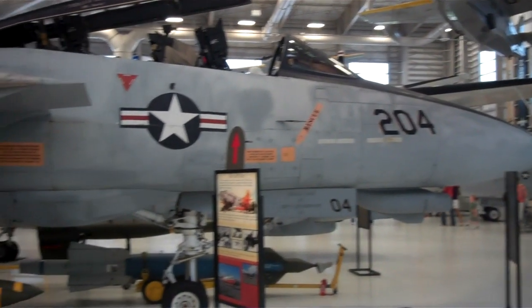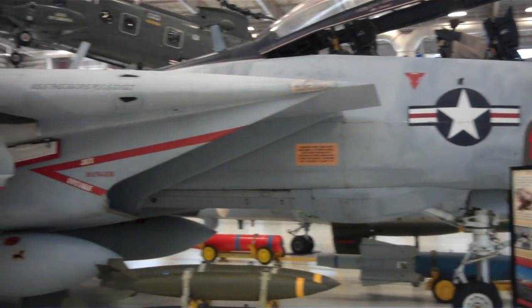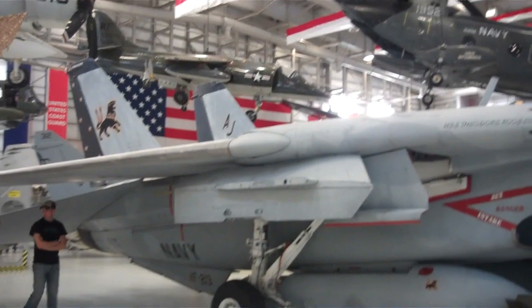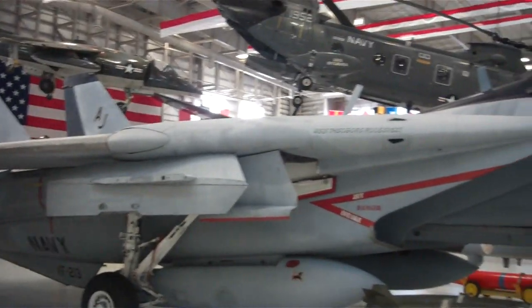Grumman F-14 Tomcat, popular in the war, but most people would recognize this airplane from the famous movie Top Gun.